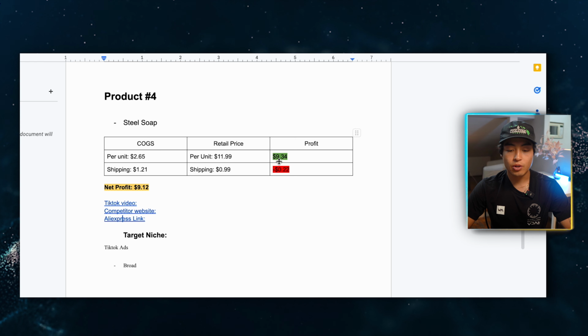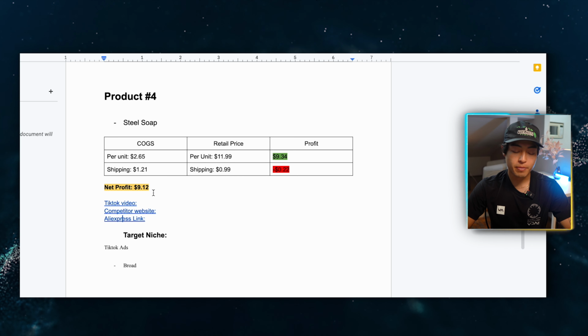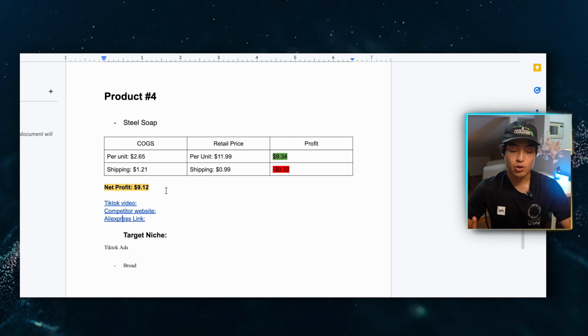So that's that first unit, you would profit $9.34. I would charge 99 cents because it's not too heavy of an item. You lose 22 cents on the shipping at an overall net profit of $9.12.